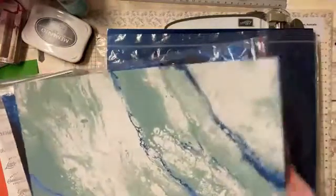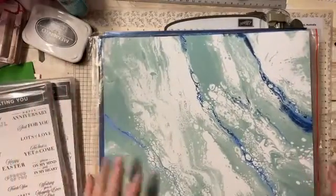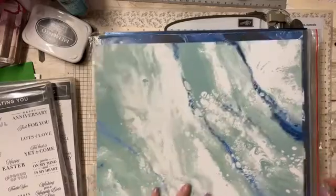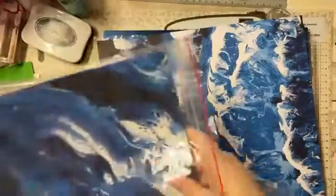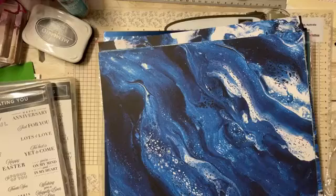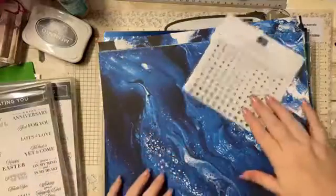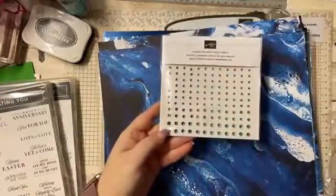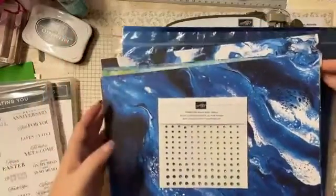So this is the new Waves of the Ocean paper. This is out now, available now. The designer series paper and the rhinestones. I had them here somewhere. These rhinestones are whilst stocks last. And I think the foil is too.